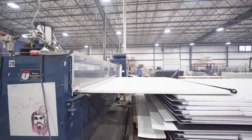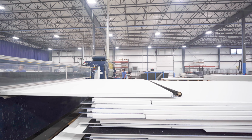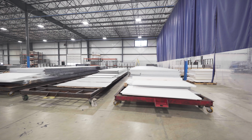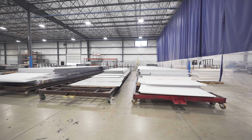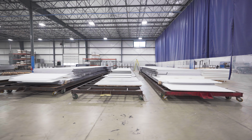All laminated parts are then placed on a cure table for 24 hours, as opposed to a lot of manufacturers that will do less than a day. But allowing it to cure for less than 24 hours could lead to that dreaded D word, delamination.